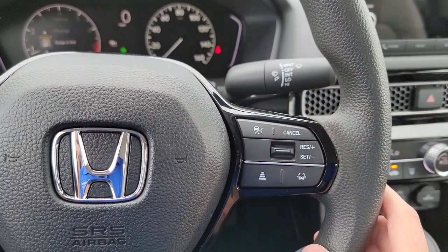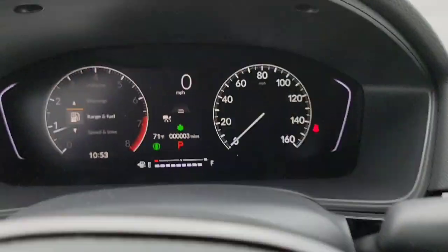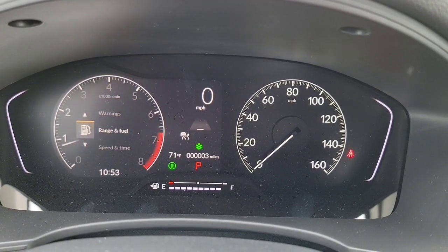Increase, decrease, cancel. You have your adaptive cruise control right here. So as I'm selecting this, let's kind of focus on the driver's interface. You can see the distance that we're selecting between you and the car in front of you. More lines means further, less lines mean closer.